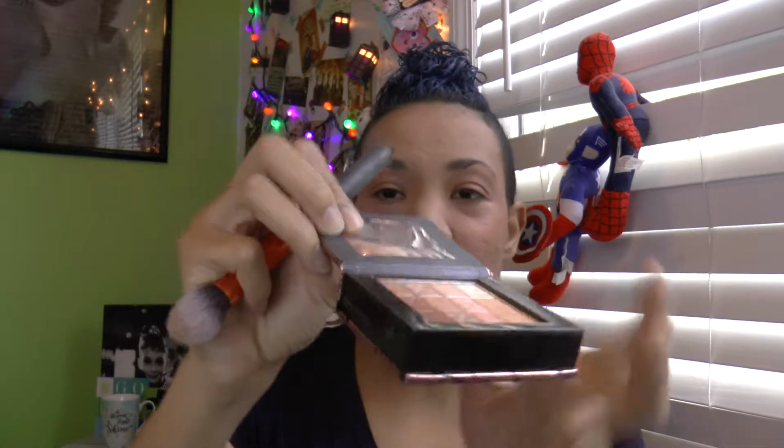For highlighter, I'm using the top bit right here of this Physicians Formula palette. I'm hoping to get these golds and a little bit of this pink, maybe some of the whites, because those are the colors that are in the book cover.